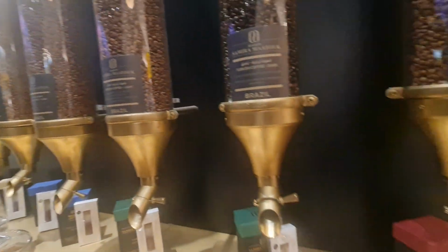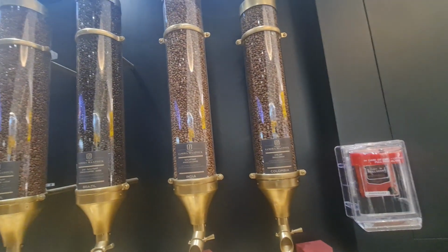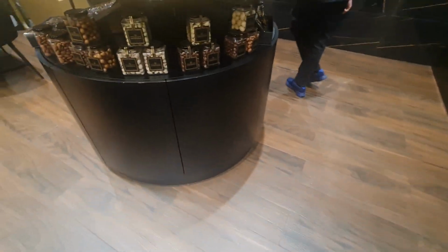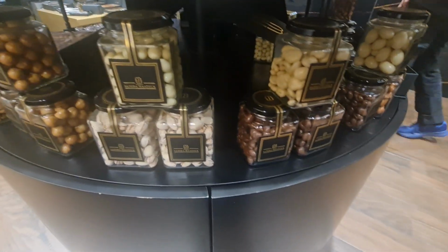And they can even pack it for you if you want to select something from here instead of the pre-packed ones that they have. And they have some chocolates as well.